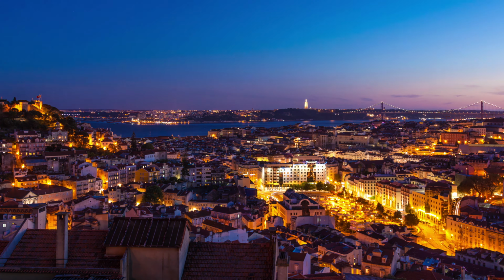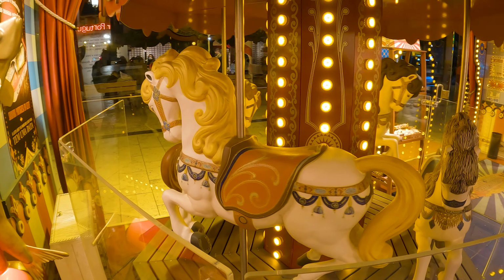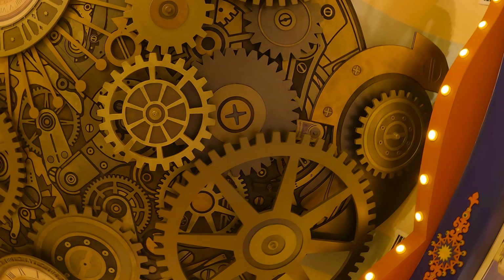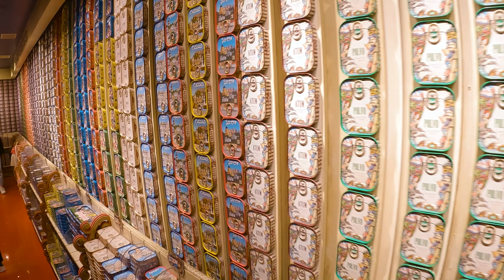On our way to the hotel, we ran into this store called El Mundo Fantástico de Sardines. It's a souvenir store where you can buy cans of sardines with important dates like your birthday or your anniversary, or with cities from Portugal. It's honestly like a Disney store, but for sardines. It's honestly incredible, so I recommend you visiting and maybe buying some cans of sardines.